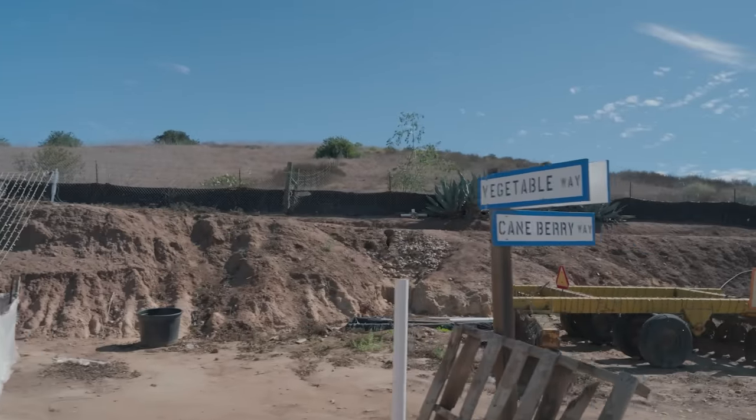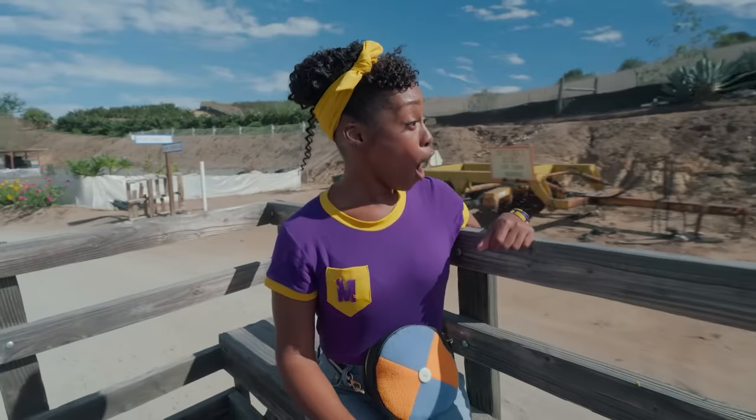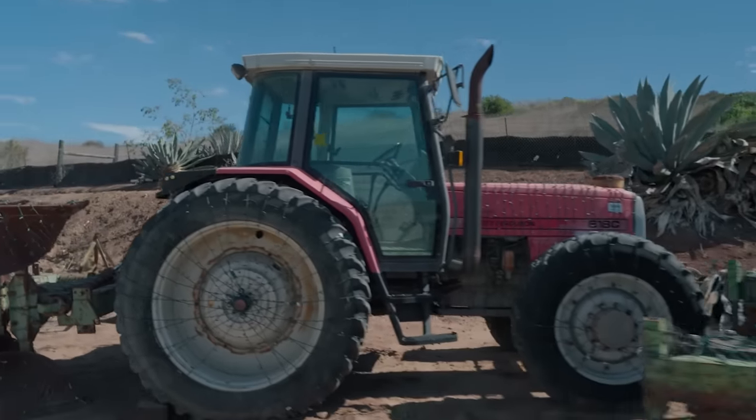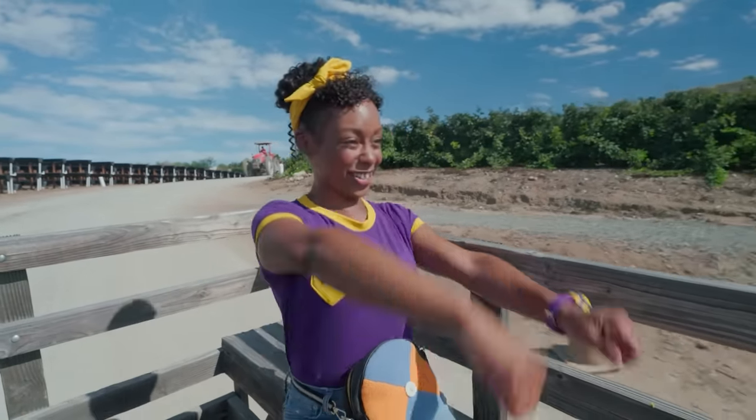Oh, we're at the intersection of Vegetable Way and Caneberry Way. Oh, and check it out, more tractors with lights all over it. I bet that looks magical at night. Let's pretend to be a farmer driving a big tractor.